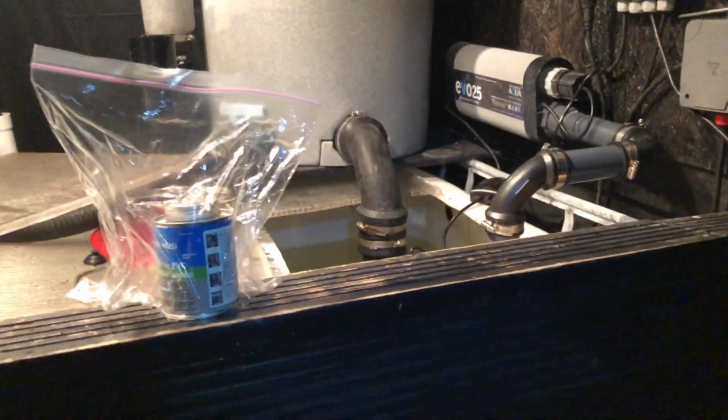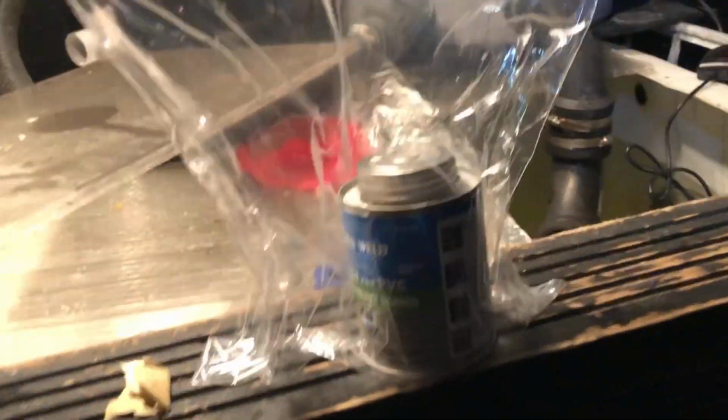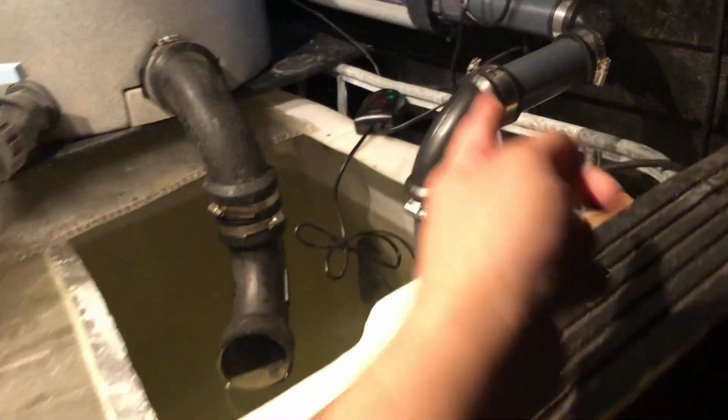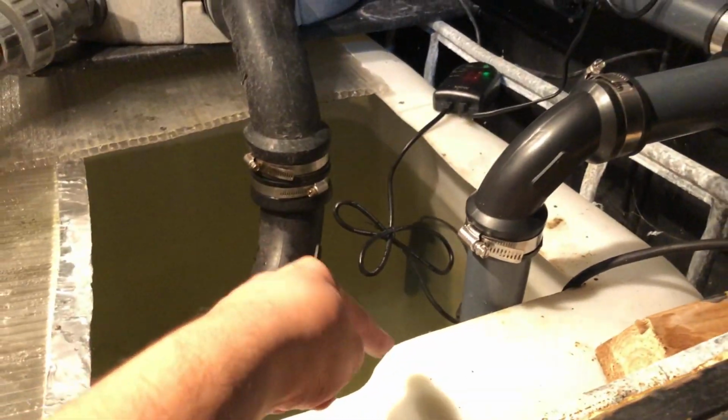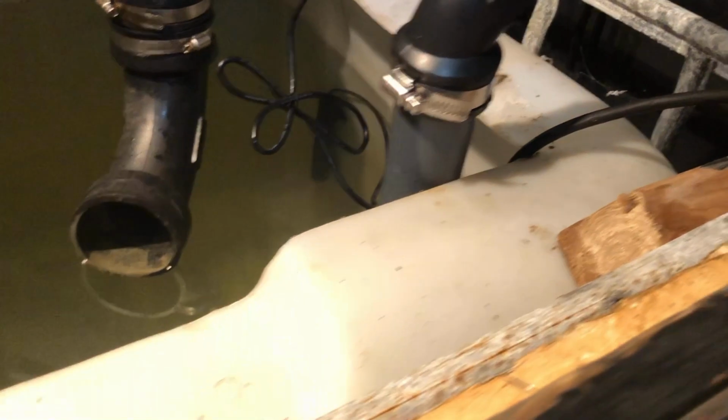So I've done it. I put my solvent weld glue in an airtight bag, one of them Ziploc ones. I only had to solvent weld 2 pipes, literally. That one there and the one on the pump. That's all I had to do. And now I've got this. I can't do anything with it now. I'll see if it goes dry because it's airtight now. But we have completed it.